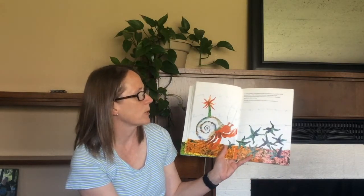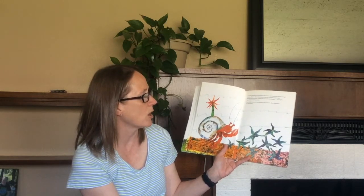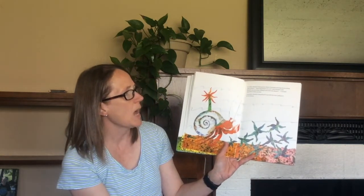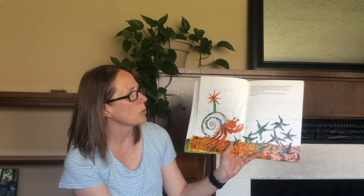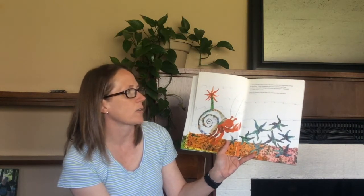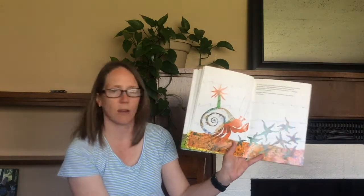In April, Hermit Crab passed a flock of starfish moving slowly along the sea floor. How handsome you are, said Hermit Crab. Would one of you be willing to decorate my house? I would, said a little starfish. Carefully, Hermit Crab picked it up with his claw and put it on his house.